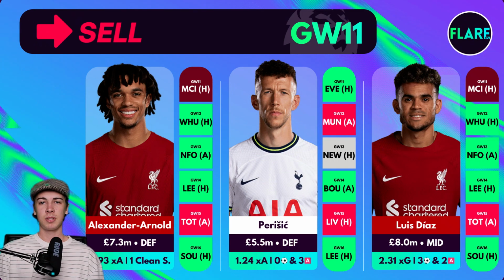So now let's have a look at some sell options. There are a couple of obvious picks here due to some injuries. The first one here is Trent Alexander-Arnold. He did pick up that injury in his most recent match and is probably going to be out until the 29th of October, according to Fantasy Premier League. So this will see him return around Gameweek 14 or 15, and miss his next 3 matches for Liverpool, being Manchester City, West Ham and Nottingham Forest. Clearly, this is a good opportunity to get rid of him in the squads.